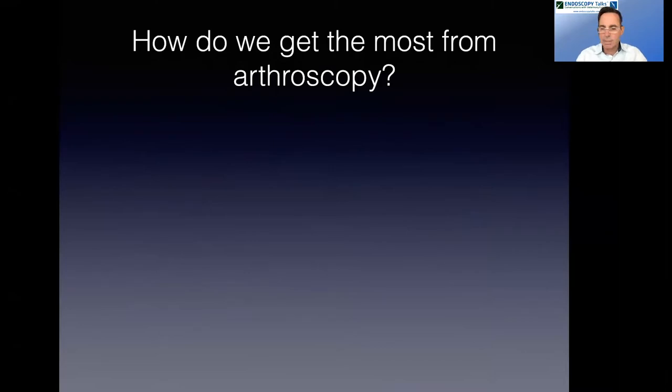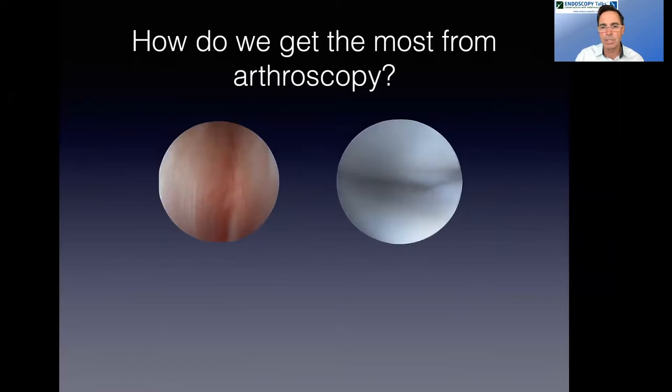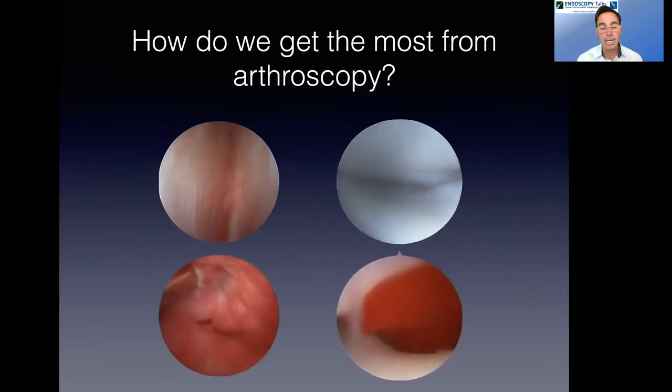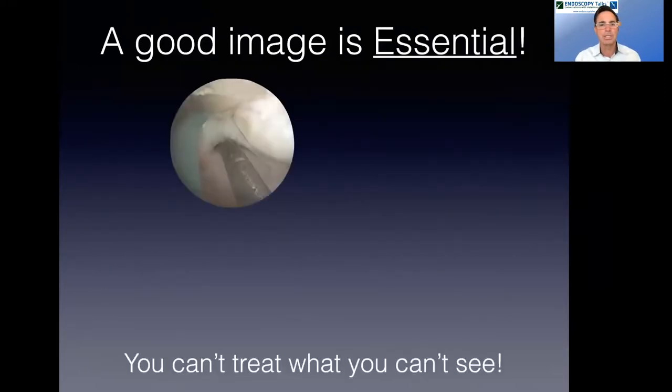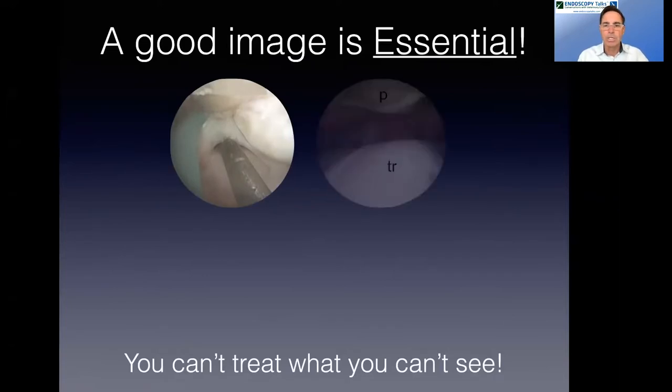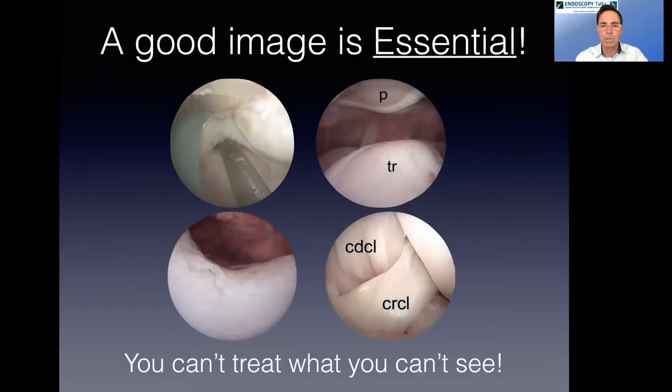So when we look at arthroscopy, we want to think about how we get the most from arthroscopy. I think that's very important. So let's look at a few images here. These are arthroscopic images. And I don't know about you, but I don't know what I'm looking at. Okay, and that's the key. To really succeed at arthroscopy and get the benefits from it, you have to have a good image. You can't treat what you can't see. So for instance, we look at these four images here. Now we know exactly what we're looking at. These are all images from the stifle. You can see the structures very clearly with high resolution. That's going to help you make your decision on what to do, and then you can treat.